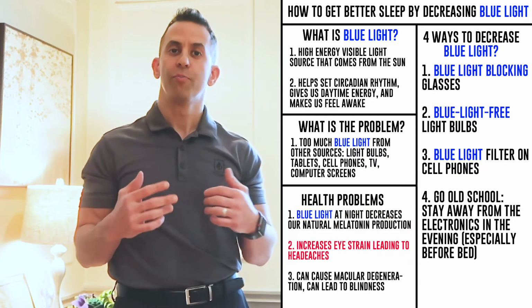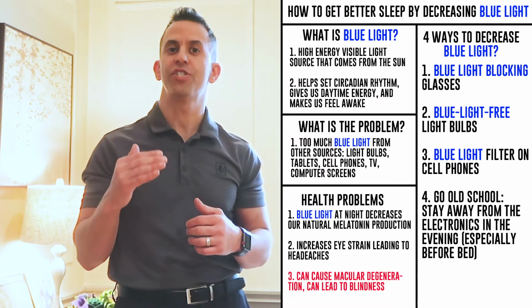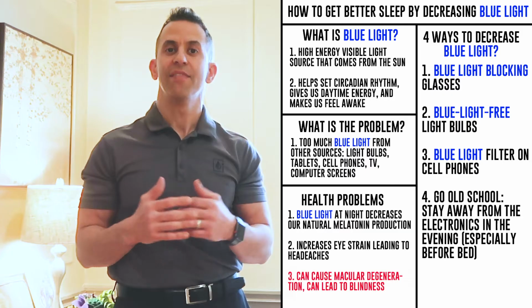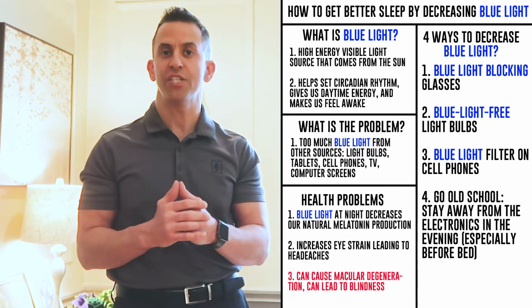Number two, blue light increases eye strain, which can lead to headaches. And the third thing that blue light does is it can actually cause macular degeneration. Now, macular degeneration is a serious disease that can lead to blindness. So blue light is a serious issue.